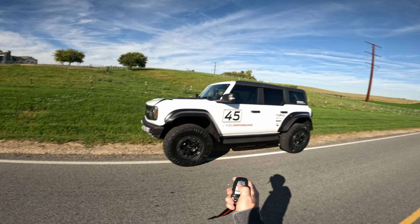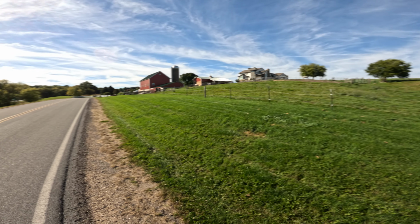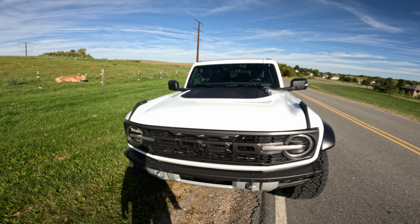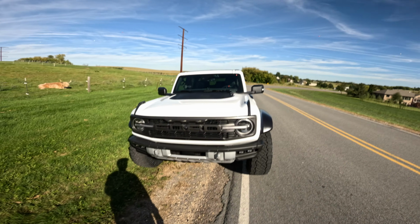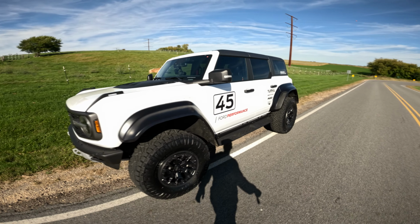And there we have it. Here is the Bronco Raptor again, locking up. Look at this view all around us. This blows my mind. But altogether, very impressed with the all-new Bronco Raptor. It visually looks absolutely amazing.